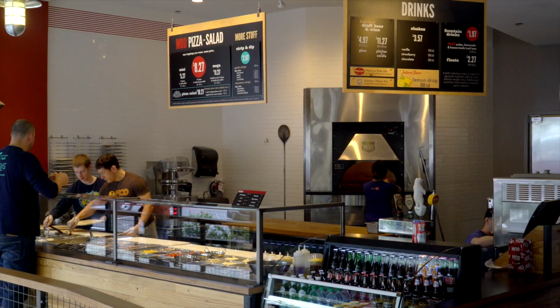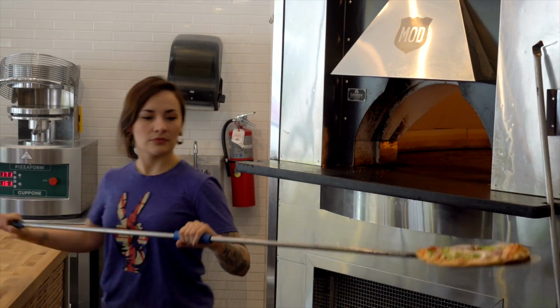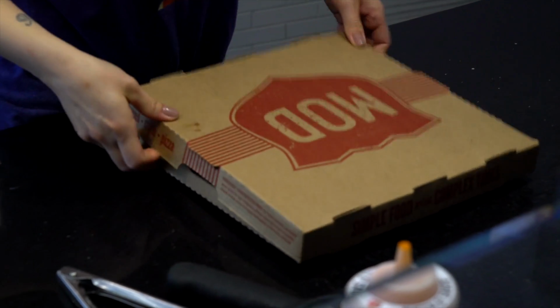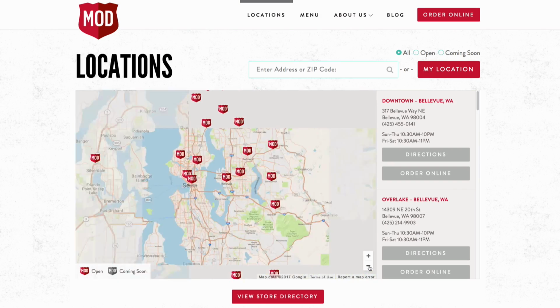Mod Pizza is a fast casual pizza chain. We're a very purpose-driven, mission-driven company. We serve pizza so we can serve people, and we've been able to grow quickly. Opening a couple stores a year is no big deal, and we could manage that.